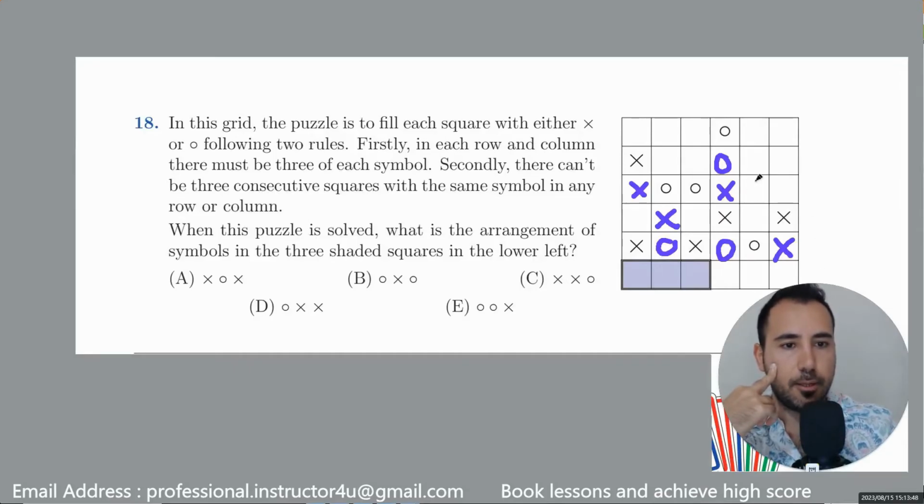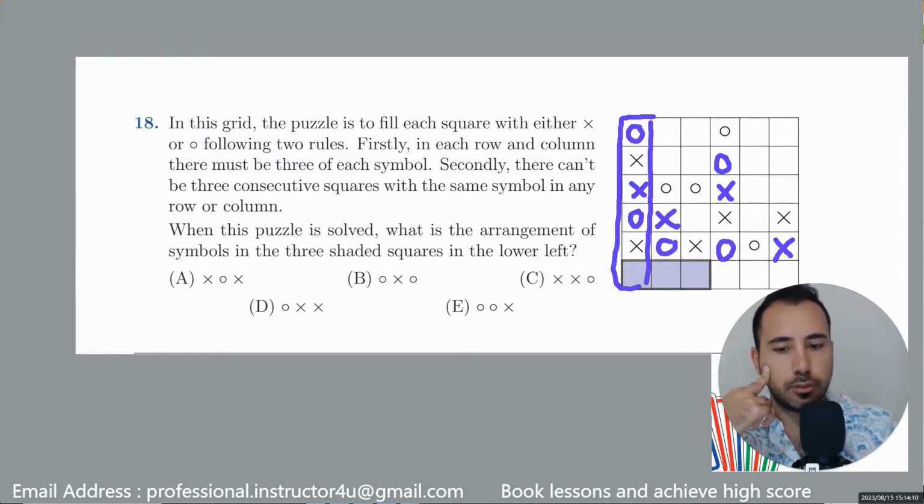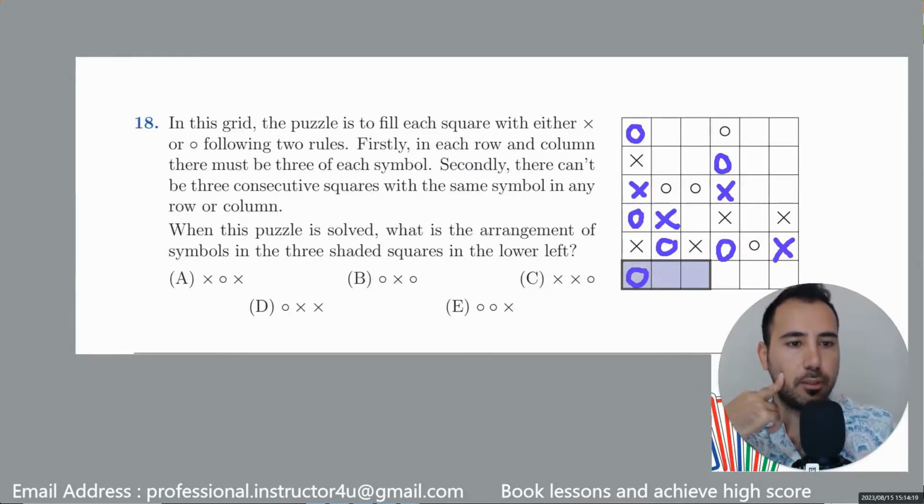So let's focus on more. Now how about this one, XX? The top one and the bottom one will both be O. This is O, this is O. In this part, let's focus on this column. We have three X's and two O's. So the last one has to be O because we're going to have three O's and three X's in a column. Good, we're almost there. Let's see what else we have. Here and here we have X and X, so the top one is O, this one is also O.